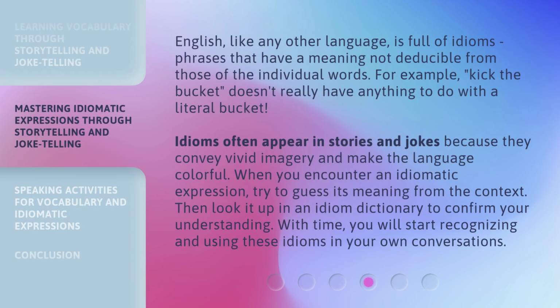English, like any other language, is full of idioms, phrases that have a meaning not deducible from those of the individual words. For example, kick the bucket doesn't really have anything to do with a literal bucket. Idioms often appear in stories and jokes because they convey vivid imagery and make the language colorful. When you encounter an idiomatic expression, try to guess its meaning from the context. Then look it up in an idiom dictionary to confirm your understanding. With time, you will start recognizing and using these idioms in your own conversations.